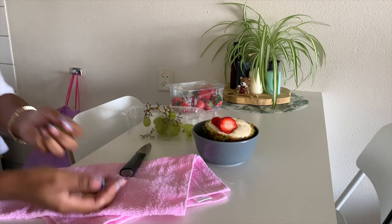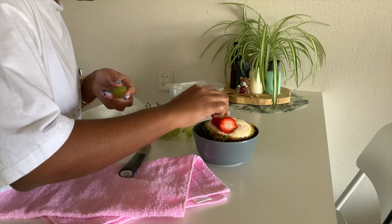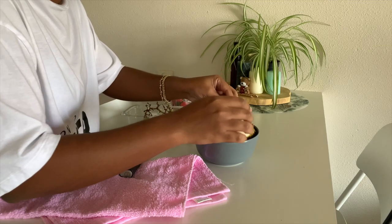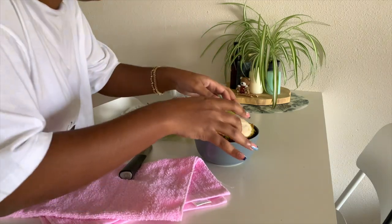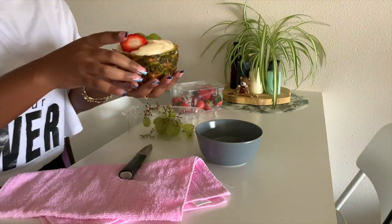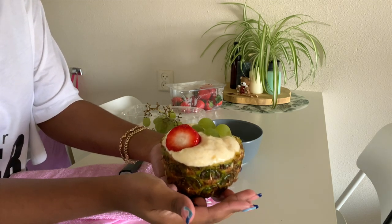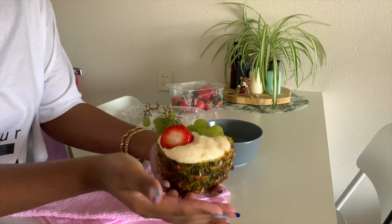And then I'm just going to top it off. Like so. I don't know how I'm going to place everything. Okay. It's not looking the most pleasing, but. It's going to fall over? No, it's not. So this is our smoothie bowl, our tropical Caribbean smoothie bowl with pineapple, peach, and coconut milk topped off with strawberry and grapes.